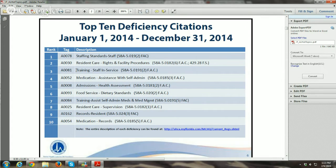So staffing standards was number one. Do you think people just didn't have the proper staffing, or do you think they were counting employees that they couldn't count?